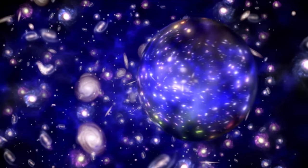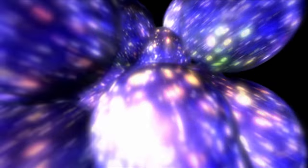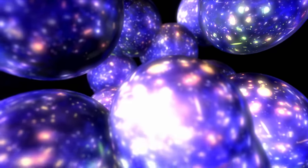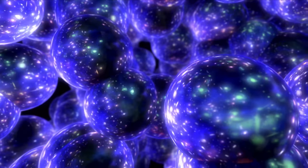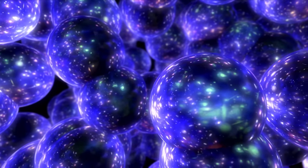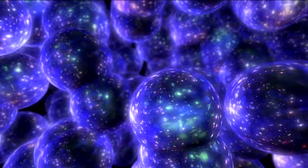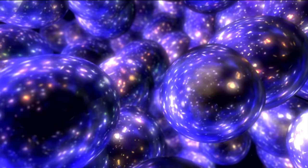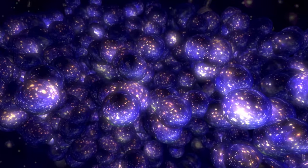Now, cosmologists have applied the same reasoning as a way of dealing with the anthropic principle. Because what if our universe is not the only one? Instead of one universe with one set of physical laws that just coincidentally happen to be perfect for life, what if there are countless other universes in which the laws of physics can come in any possible form? This larger picture of reality has become so compelling that cosmologists have given it a name. It's called the multiverse.